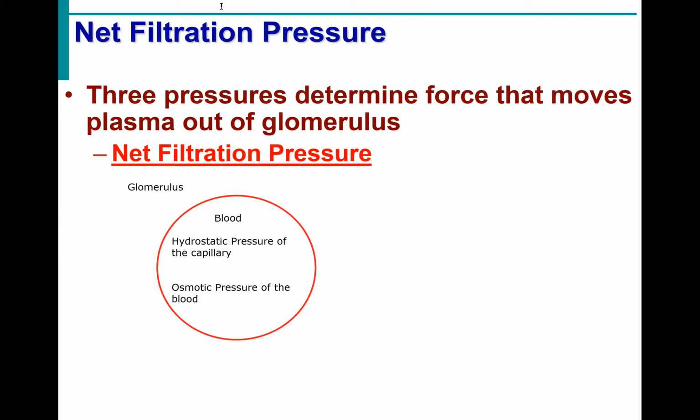One of the things, if you remember, we talked about is that the hydrostatic pressure of the capillary is very high. It has a high blood pressure. In a typical capillary, we know that at the arterial end, that pressure is going to be around 35, and at the venous end, it is going to be closer to 17. But remember, in our glomerulus, we talked about that pressure being 55 millimeters of mercury. It is a very, very high pressure.